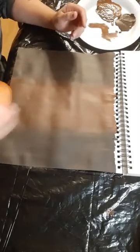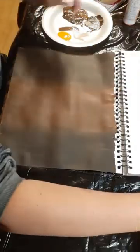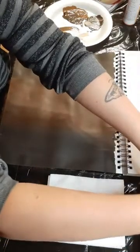Okay, so as long as it's not shiny, then it should be dry. So I can put my hand here and nothing's coming up. So what we're going to do next is put some orange on our plate. And we're going to stick with our same brush here, so a half inch flat. And just make sure all your brown's out of there.